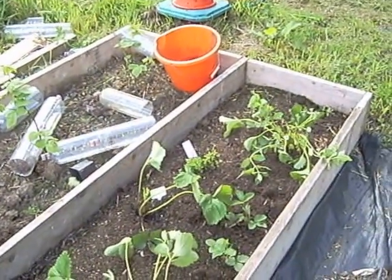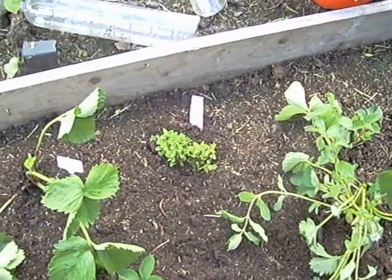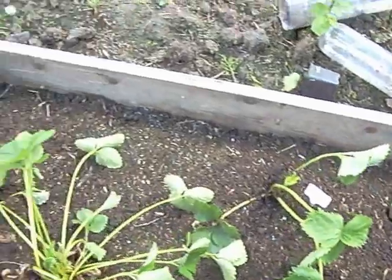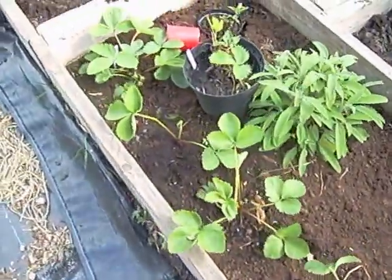And then also at the back over there is the marjoram that I got at the plant sale in Upper Mill last weekend, so that's finally gone in the ground. In fact, I've got so many strawberry plants now, thanks to all the generous people.